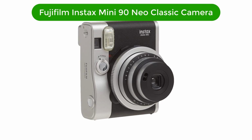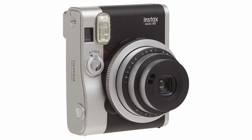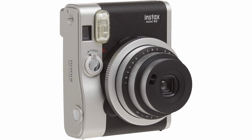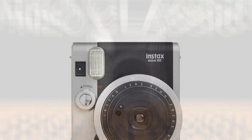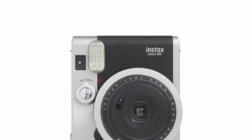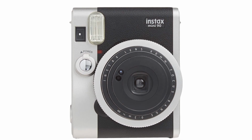Number 2. Our second best pick is Fujifilm Instax Mini 90 Neo Classic Instant Film Camera. The Fujifilm Instax Mini 90 Neo Classic is a stylish and fun instant film camera that produces credit card-sized prints. It features a variety of features that make it ideal for capturing life's special moments.